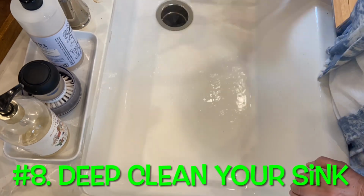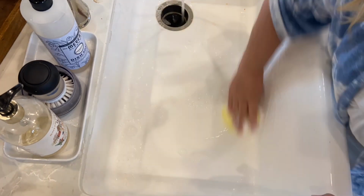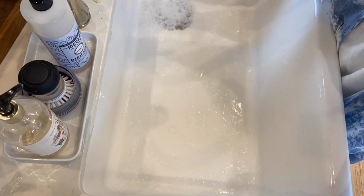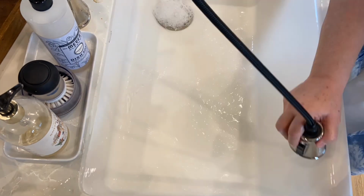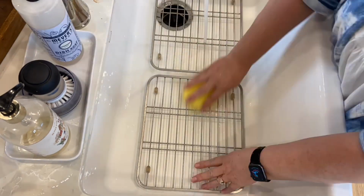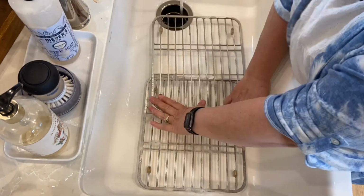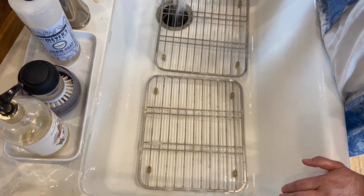Number 8 is to give your kitchen sink, or bathroom sinks for that matter, a good deep cleaning. Use a very good cleanser, disinfectant, and just give the sinks a good scrub, and nothing looks better than a nice and shiny sink. Also, if you have little grates in your sink like I have, give those a good cleaning too. You would be surprised at how they build up dirt as well.